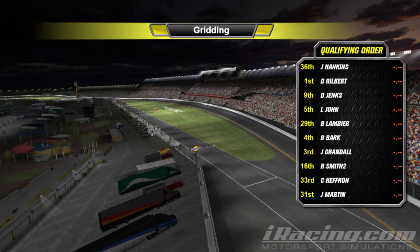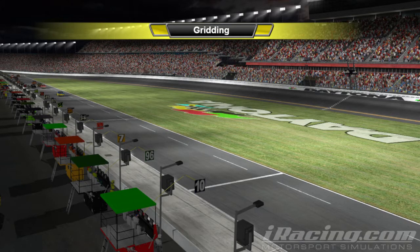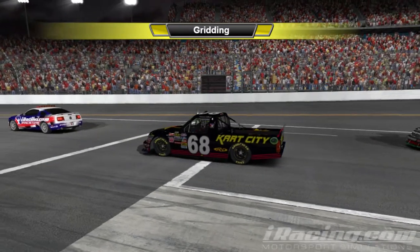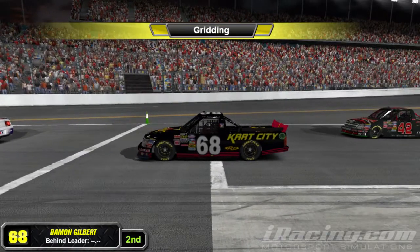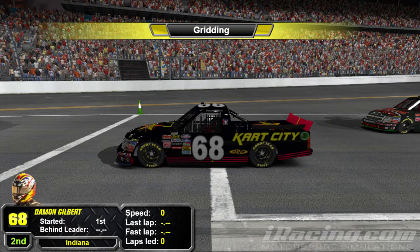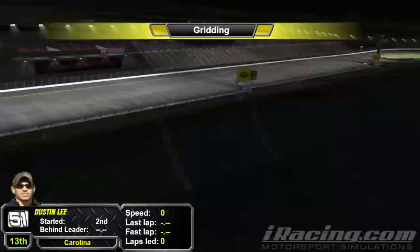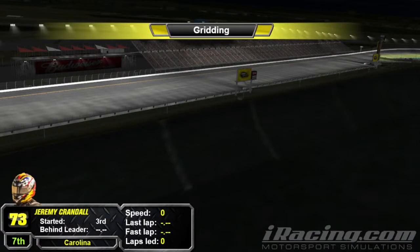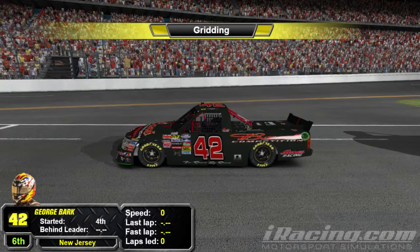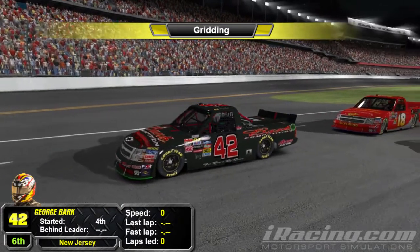As these guys are getting ready to grid. Let's take a look at our starting grid. Damon Gilbert is our pole sitter in the Kart City Performance Chevy Silverado. Great job by him. Dustin Lee will be second, the Olive Hills welding machine. Jeremy Crandall third in the George Bark karting machine, number 73. Let's pick up George Bark in fourth in the 42, GeorgeBark.com Bark competition. Nice looking paint job, George.